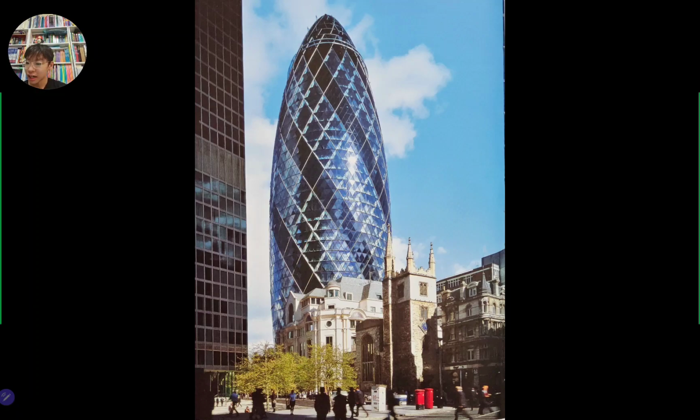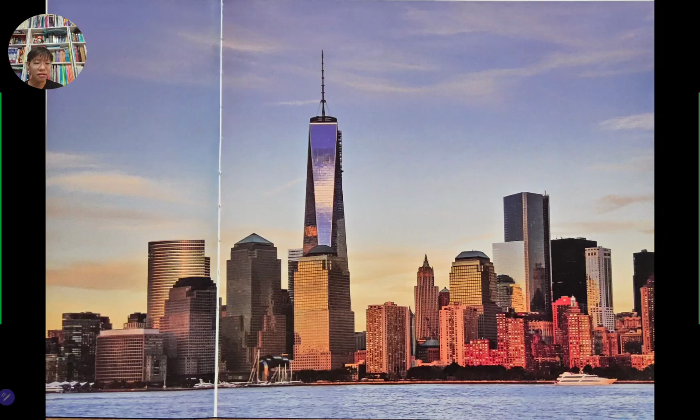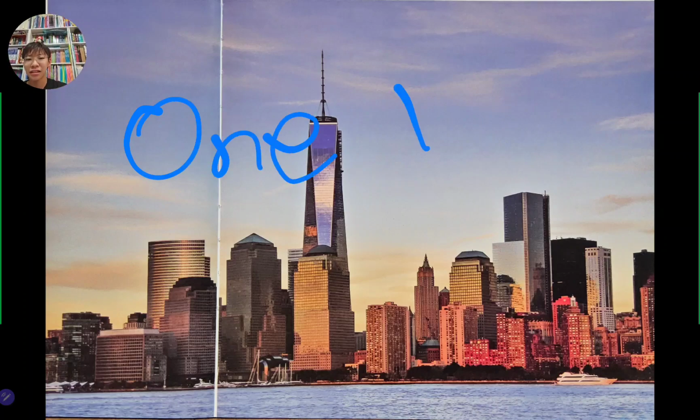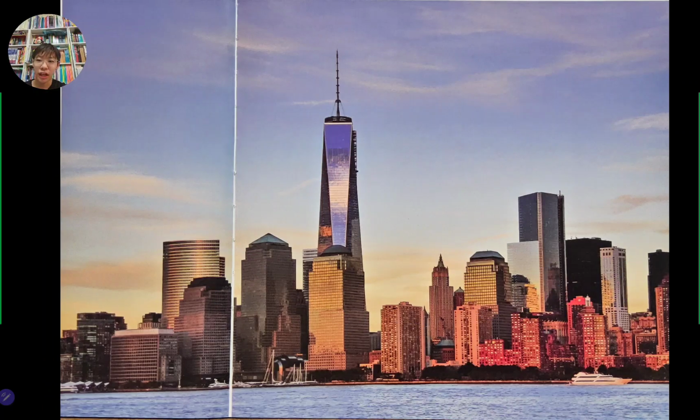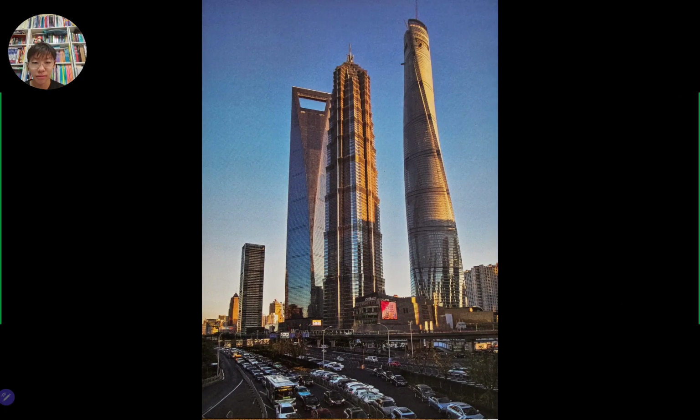This is another tower, the Gherkin. The pickle-shaped Gherkin has actually become a famous symbol of modern London. And then we have this, the One World Trade Center. This is actually the site of where the World Trade Center was. And this is also a place where you can visit to figure out the World Trade Centers themselves too.